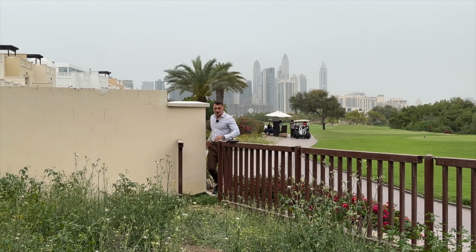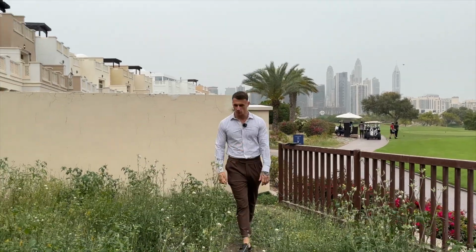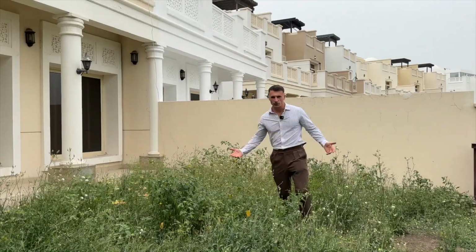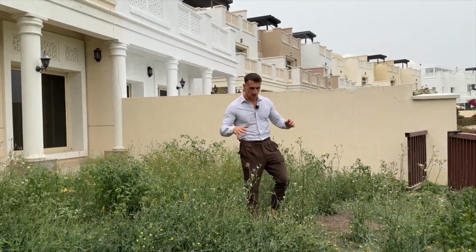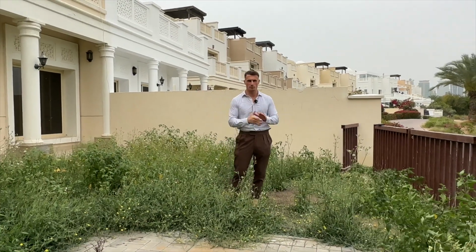So as I mentioned to everybody, we source the best properties for the best prices. As you can see, this garden hasn't really had much done in a very long time. Okay, so let me talk you through the process. We're going to start with what's happening right now. So the property's been purchased.